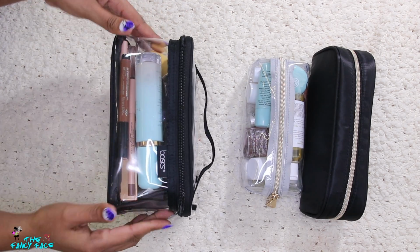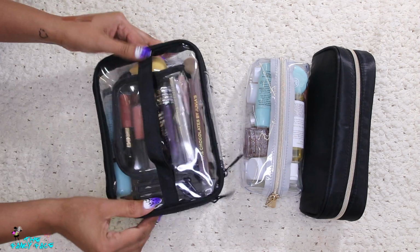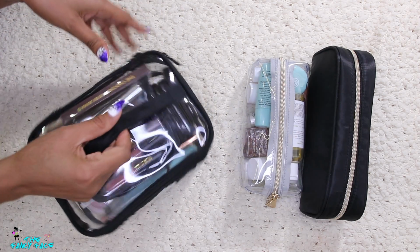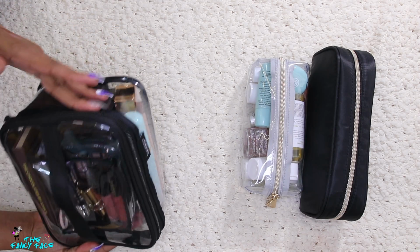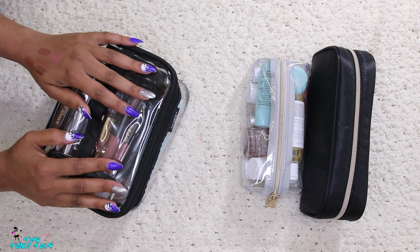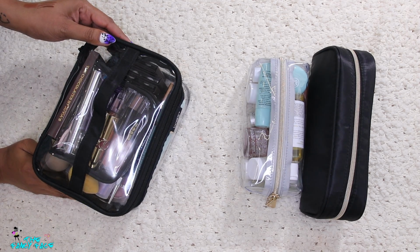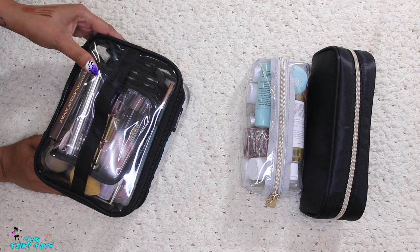So I feel like this, even though I still overpacked, I feel like everything just fits nicely in this bag. I had room, so I decided to just pack everything that I could fit in here. And it's not like overstuffed or anything. I have enough makeup here for my everyday face, and then I have a little bit extra to bump it up in case I want to do something a little bit more special for a night out.